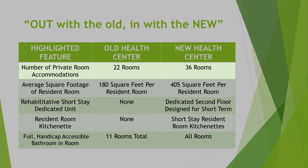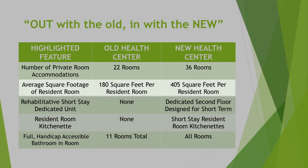So today in our health center, we have 36 total rooms, and 22 of those 36 rooms are private accommodations. We will have 43 total rooms in our newly renovated health center, and 36 of those 43 rooms will be private accommodations. Staying on the same subject of room accommodations and physical space, our current health center rooms average about 180 square feet, and our new health center accommodations will average 405 square feet. So just an incredible difference in physical space to thrive in.